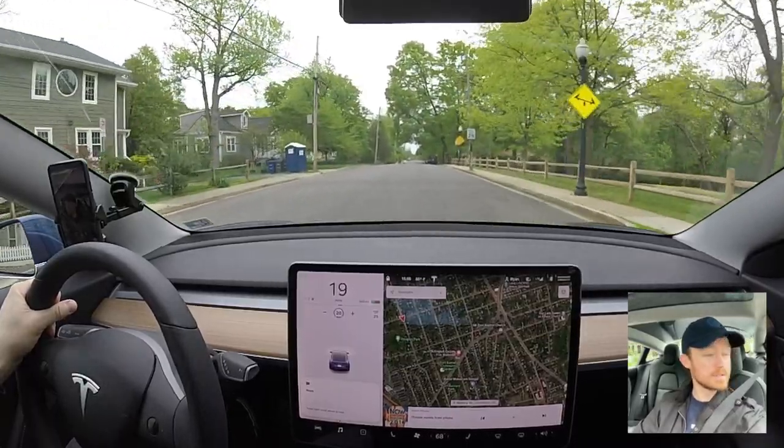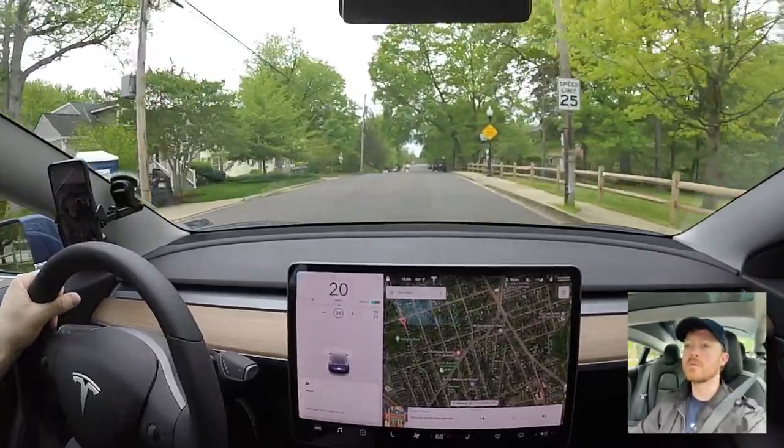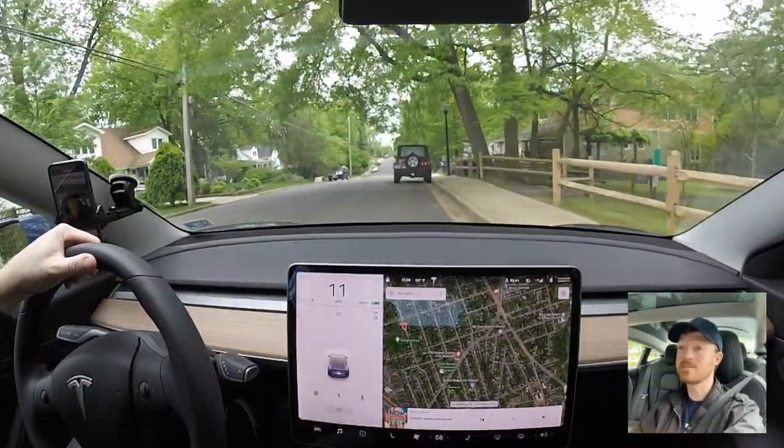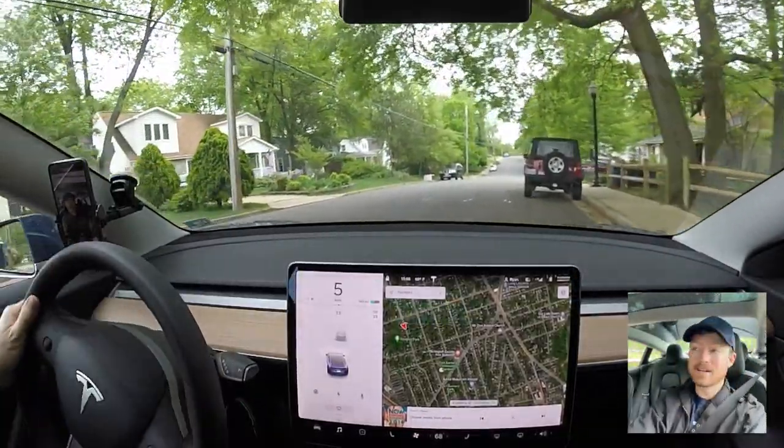Ooh, actually, that was a good one. Ooh, that had a traffic circle. All right, we got to go back. I haven't gotten to try a traffic circle yet, though. I've seen that it definitely does not like those.